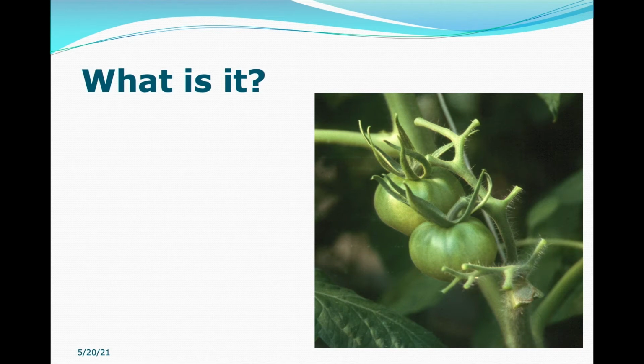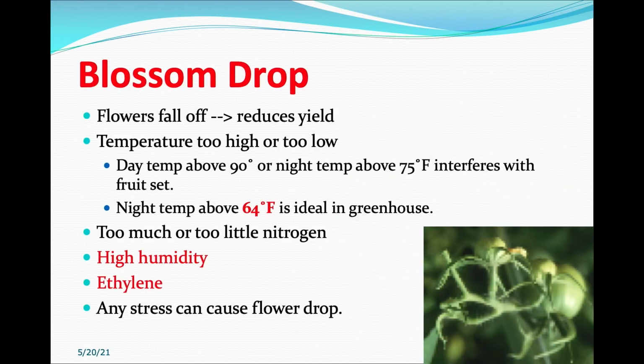And now we have a problem where these fruits set, but look at this. Missed fruit, missed fruit, missed. A lot of skipped fruit. So this is poor set. And like we said, poor set of flowers means not as much fruit, which means you don't make as much money. So blossom drop hurts your yield, and it's not from one thing. It can be any stress on the plant at all. So you have to be the detective and figure out which of these is likely to have caused it.